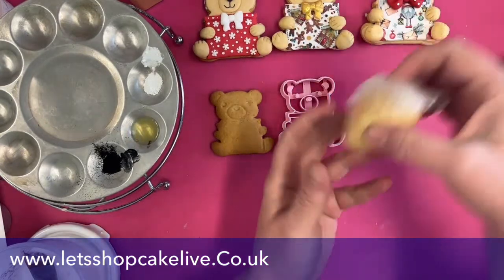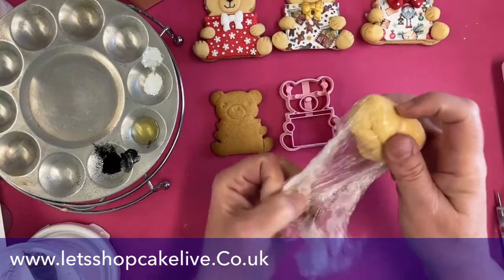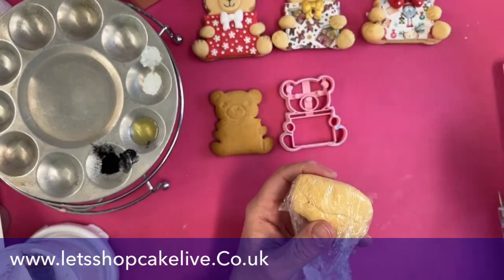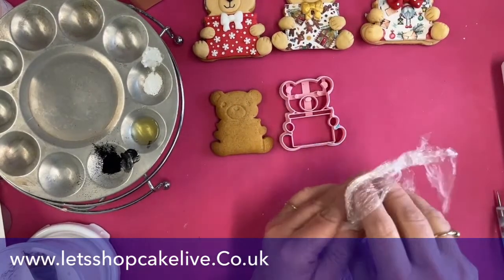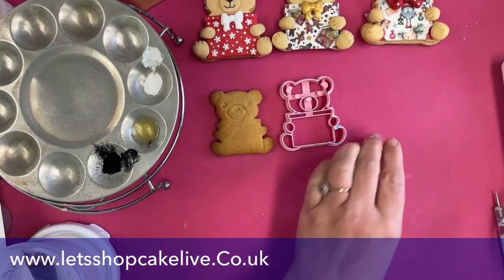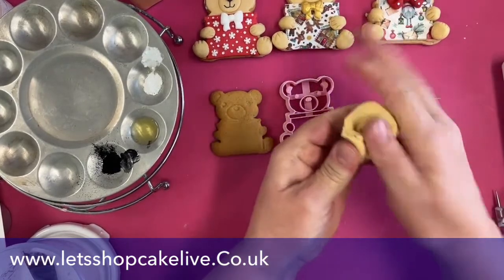We're going to start with this colour here. This is Autumn Leaf, which is a paste colour. It's a Sugarflair colour. These pastes last forever and a day. They're literally indestructible. You don't need very much in order to make this colour. So I'll give that a little bit of a knead.